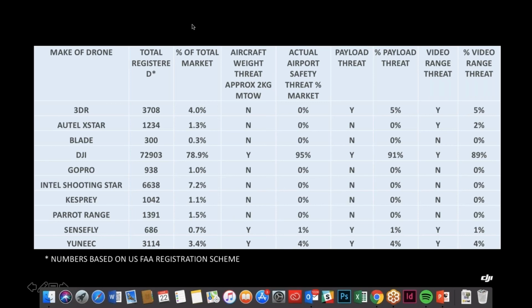And also the video range threat. There are a lot of these drones on the left-hand side, or at least some of those drones on the left-hand side, they don't have a big enough range to infiltrate some of the more sensitive establishments. So hopefully that made sense.